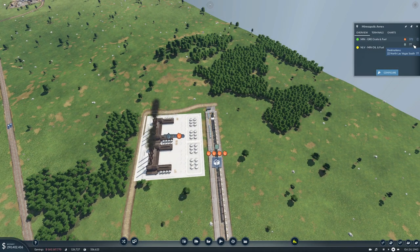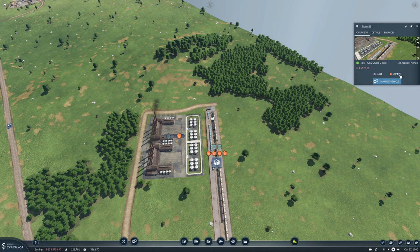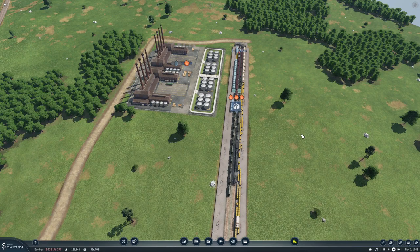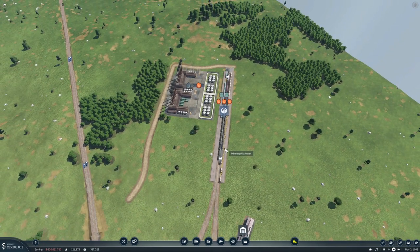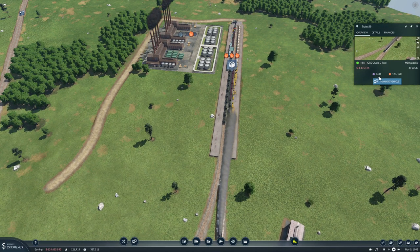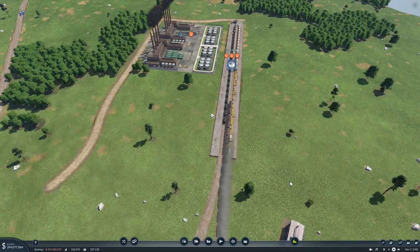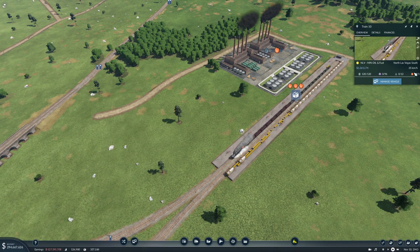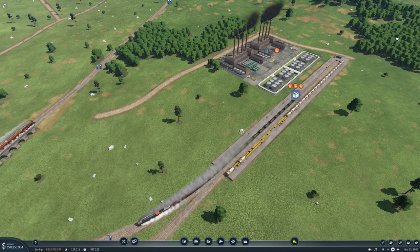Some more crude. And we're gonna fill up 120 up. How many trains did we have on this line now with the crazy train? 4. Okay, that's fine. Picked up some crude and you picked up a little bit of fuel. Excellent.